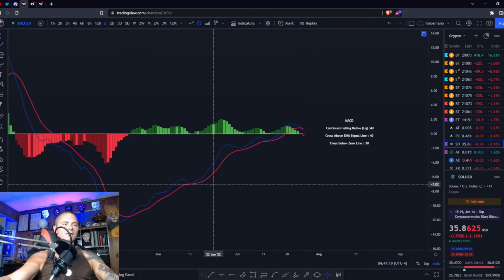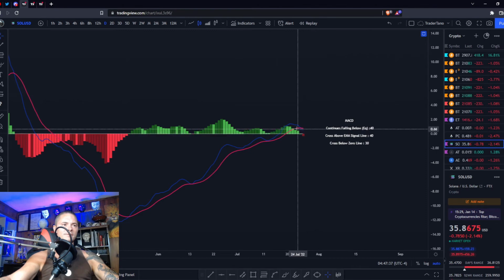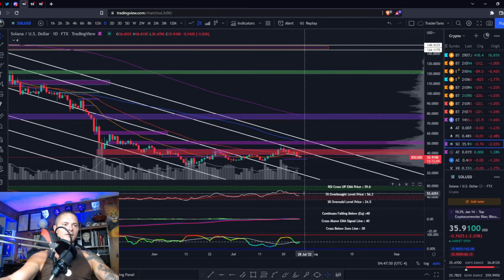MACD slowly but surely worked its way up above that zero line. Now we're crossing the signal line to the downside, starting to print a dark red bar on the histogram. I would expect support on this zero line. But now the question is, do we cross it again or do we head up from there? I do think that we will probably find support, possibly go down a little bit, fake everybody out for the bear trap, then continue up.